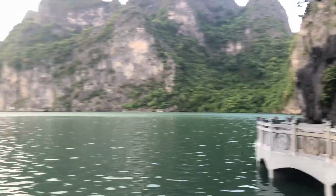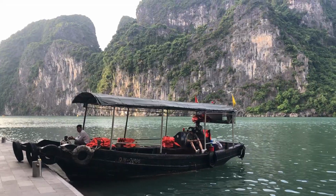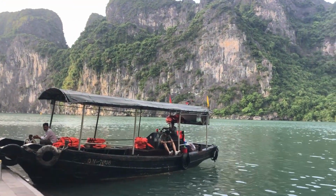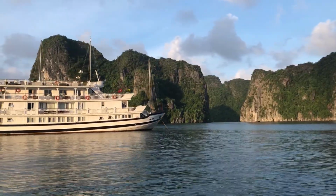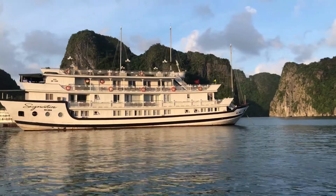Ferry now. Okay, that's our tiny little ferry waiting for us. Where are our four meets? Okay, so this is our cruise. It's where we will be spending the night and also tomorrow.